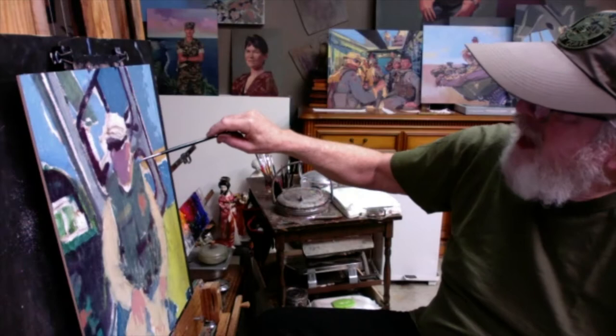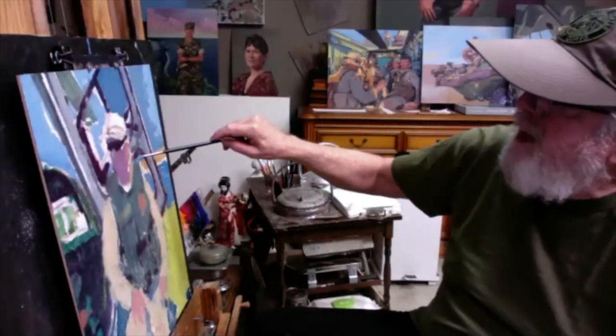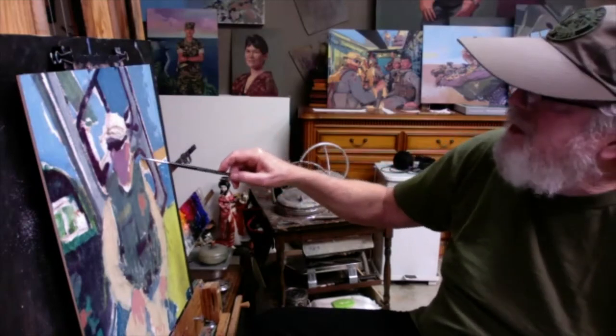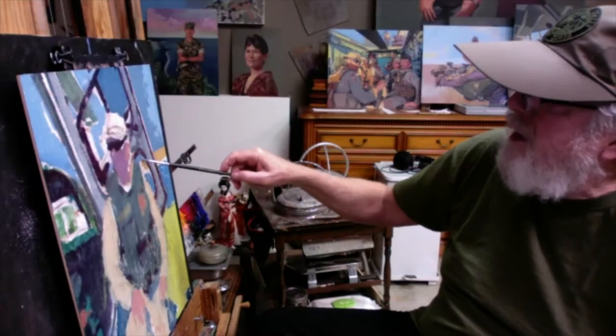That's why plein air painters use an umbrella, or they get under a tree, or they do something so that the most light they have to work with on the canvas is reflected light. Right. Let me ask you this.